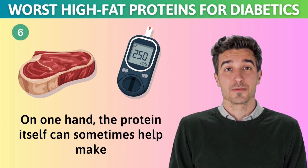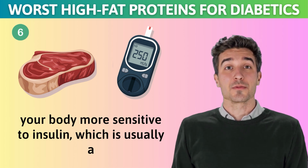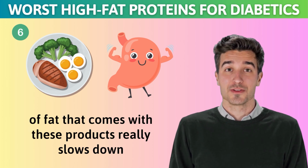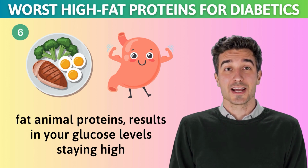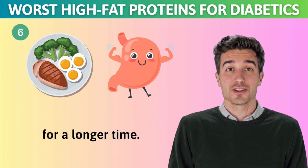On one hand, the protein itself can sometimes help make your body more sensitive to insulin, which is usually a good thing. But, and this is a big but, the high amount of fat that comes with these products really slows down digestion. This delayed digestion, much like what we see with high-fat animal proteins, results in your glucose levels staying high for a longer time.